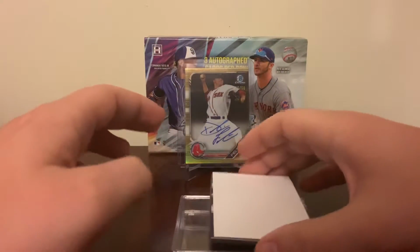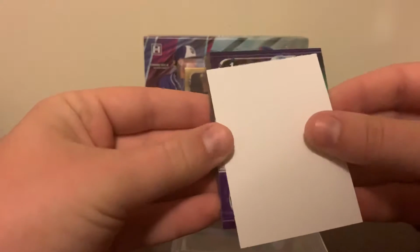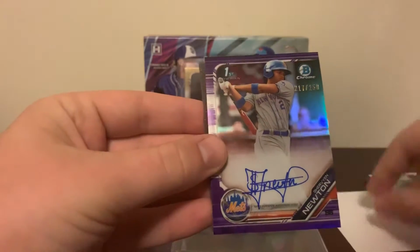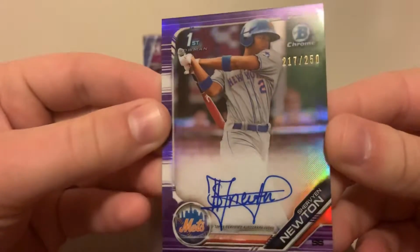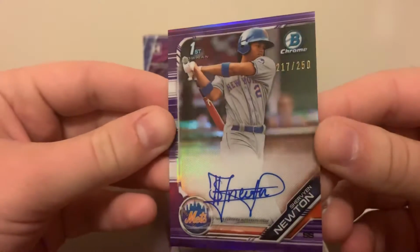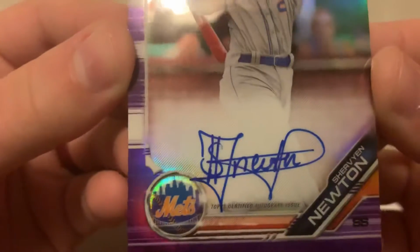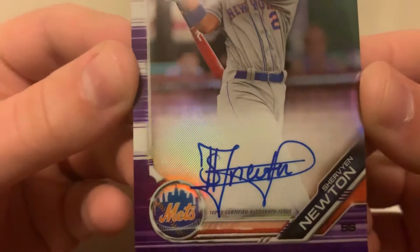Looks like we did get another numbered autograph, purple this time. First Bowman. Newton. Let's see who this is. Shreven Newton, first Bowman, to 250. Got a little dollar sign there for his S, I suppose. Pretty cool autograph.